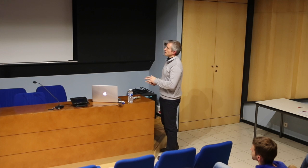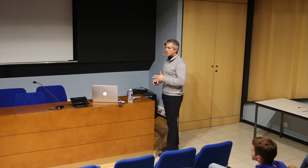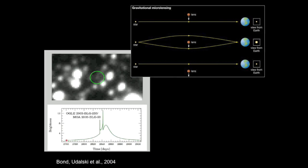And there is one that I will not detail here, but just say a few words. It's called gravitational lensing, and because gravitation is very hot right now, it's a technique that is very promising, that has already given some interesting detections.